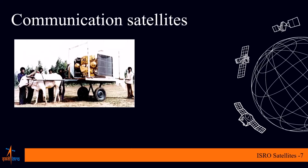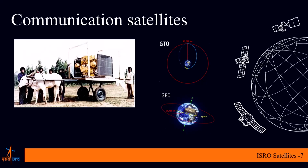Then came the communication satellites. After the successful launch of Rohini, ISRO wanted to develop a satellite dedicated to communication. This was the Apple satellite. Apple stands for the Ariane Passenger Payload Experiment and was ISRO's first indigenous experimental communication satellite. It was launched into geosynchronous transfer orbit (GTO) by the 3rd development flight of ESA's Ariane vehicle from Kourou, French Guiana on June 19, 1981 and boosted into geosynchronous orbit by an apogee motor of ISRO derived from the 4th stage of SLV-3.